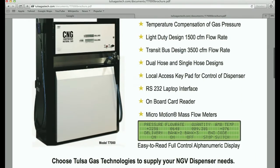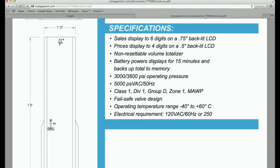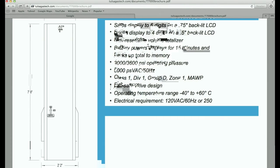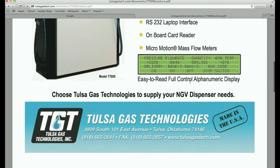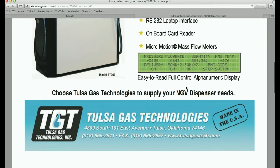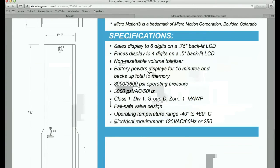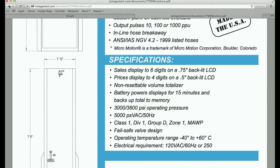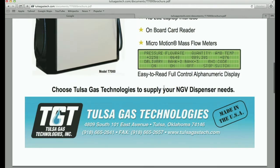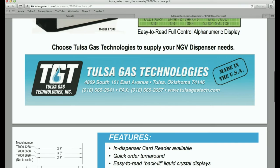Okay, here's a PDF of it. It has all the features, specifications. Oh, that's all it has. It's got all the dimensions if you need to know if it would fit under something. Yeah, it doesn't really look like it has any guidelines, or how they would get it to you, any of that sort of stuff. No, I don't really see it on here.